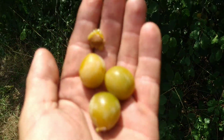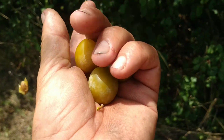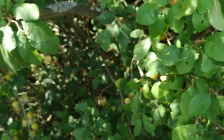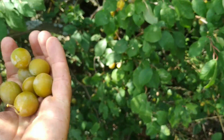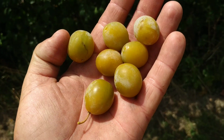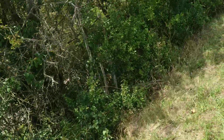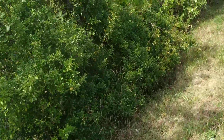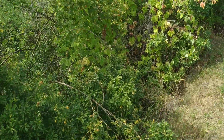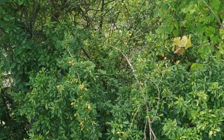The seed must have been pollinated by something, and maybe the pollen did not come from a Mirabelle, because those fruit are not 100% like Mirabelles. Well, I can only guess what it is. From the fruit I would say there could be some mixture with green gages, but there could also be anything else. Let's see what grows around here, because this is not the only plum growing here. Not as good as domestic Mirabelles, but quite nice.